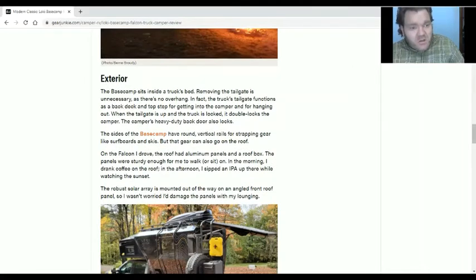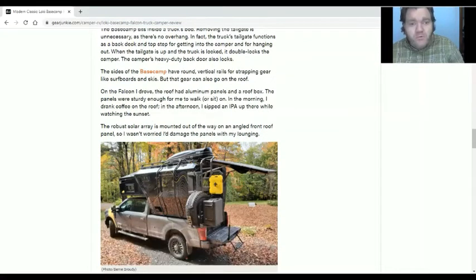The sides of the Basecamp have round vertical rails for strapping gear like surfboards and skis, but that gear can also go on the roof. So it has multiple ways to store stuff, on the roof and on the sides.